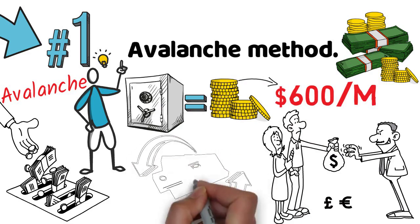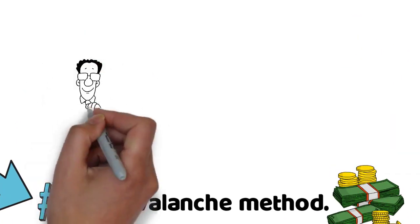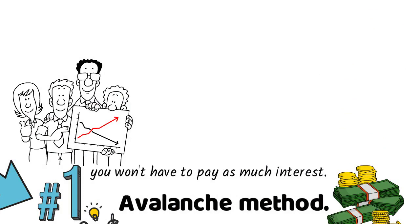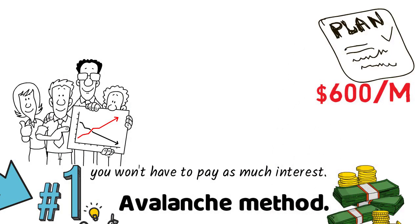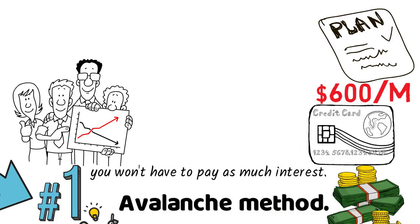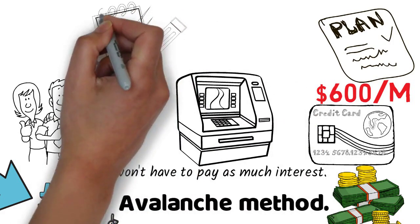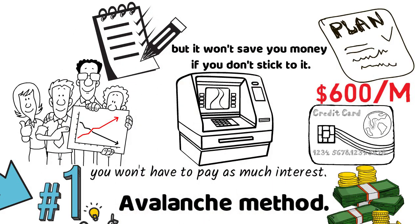You would use most of that money to pay off the debt with the highest interest rate first. Once you've paid off that debt, you can put those funds toward the next highest interest debt and pay it off faster because you won't have to pay as much interest. The key to this plan is to keep making the $600 debt payment every month. When you pay off one card, you don't stop making payments. Instead, you move those payments to the next card to pay that one off faster. Paying off the most expensive balance first might be the cheapest way to get out of debt, but it won't save you money if you don't stick to it.